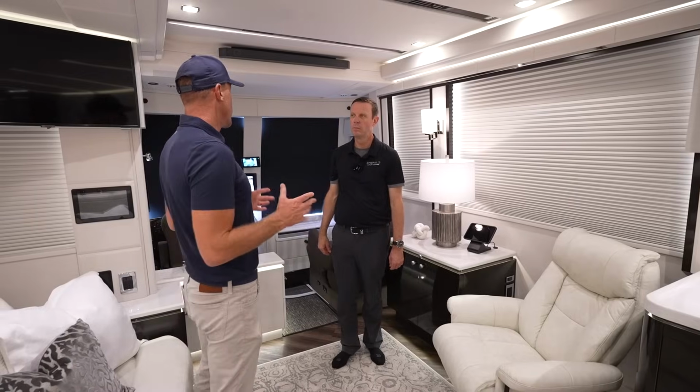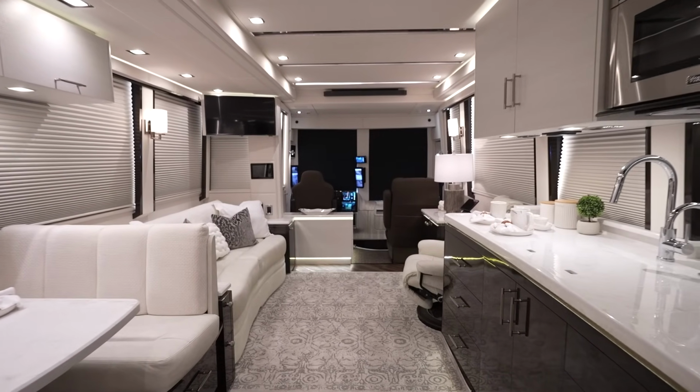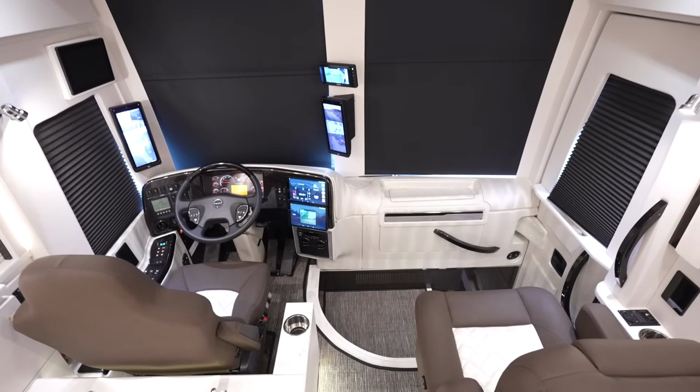You can hook up if you want to do work from here. Now, one of the other big things I like about the X is we've got almost flat floors all the way to the cockpit area here. Yes, much different than the H. So the passenger and driver are at the same level. So it's more like a car feel where you're sitting at the same level with the flat floor.